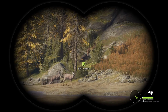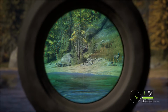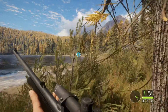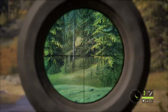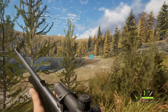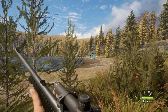I think we're gonna have to take our shot. I can't let him leave. Oh man, that's not a good shot. A little bit to the right. Hopefully he doesn't move. I can take him right there. I want to make this a good shot if we're going to do it. There we go. Okay. Take your time. Take your time. Let our heartbeat go down.